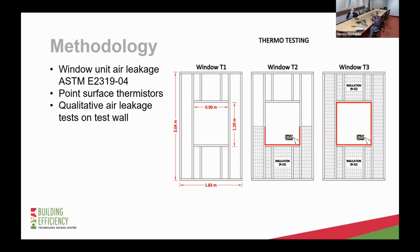Once installed, each window went through a qualitative air leakage test on the wall. So we determined the air leakage of the actual unit and the air leakage of the actual wall after it's been installed.